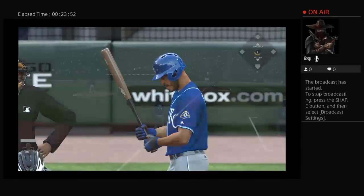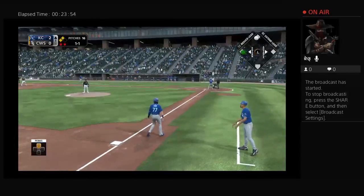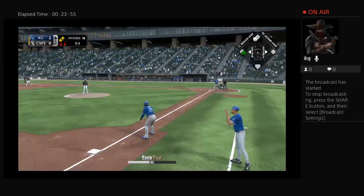So next to the plate for the Royals, Ronald Calzado. He'll get to take his first cuts here.